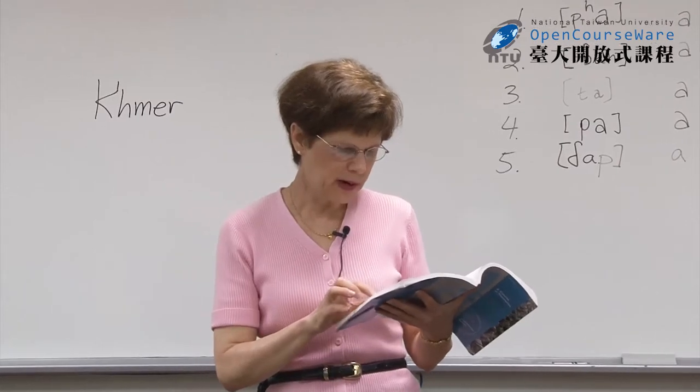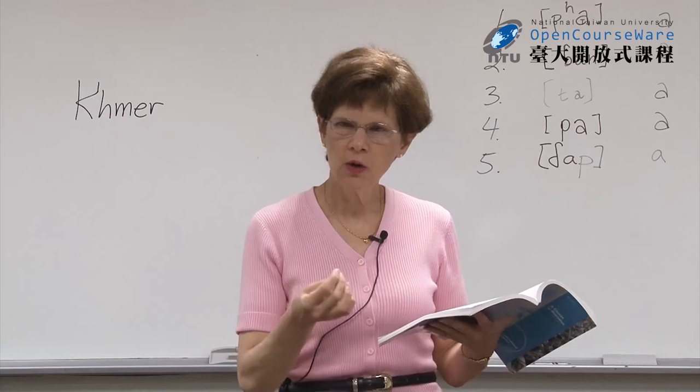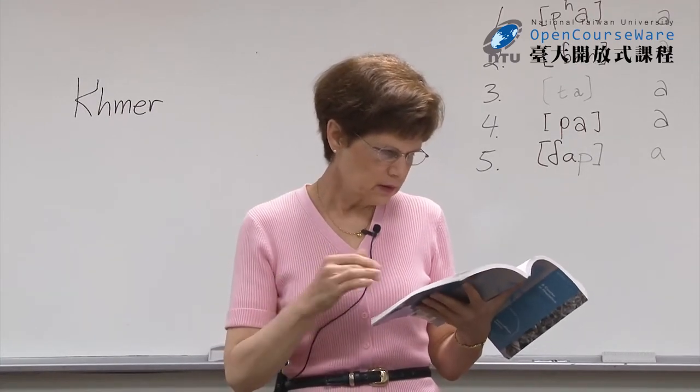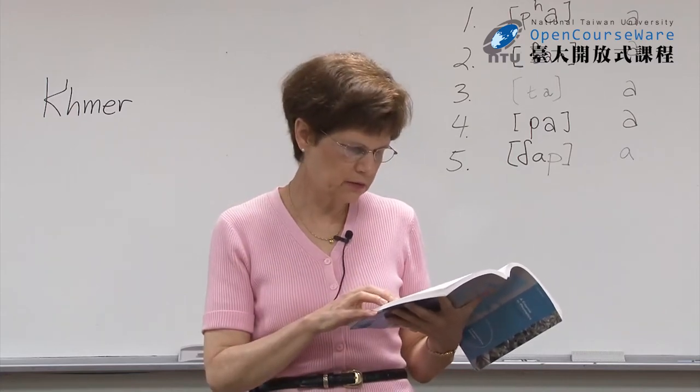So the vocal folds are apart during the whole of the closure period. Remember, approach, hold, release. So during the hold period, and then the voicing can start as soon as you have enough air to produce the vowel. Let's go on.